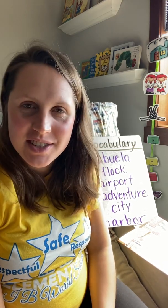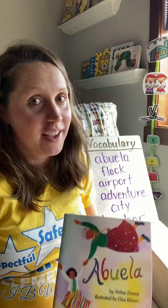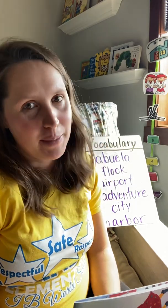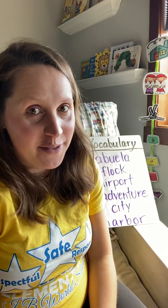Read aloud, just like we would do on a normal Monday in class. So the story of the week is called Abuela. And abuela, you might know what that means already, but it is a Spanish word for grandmother. And the characters in the story are mostly a grandmother and her granddaughter, and they're going on an adventure.